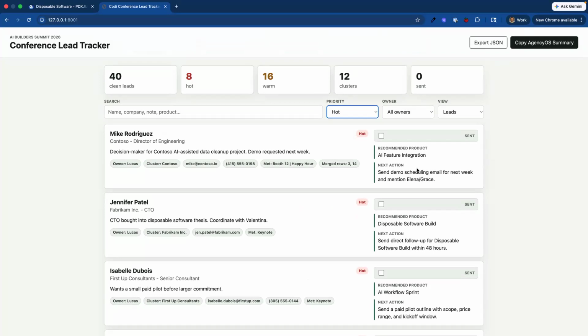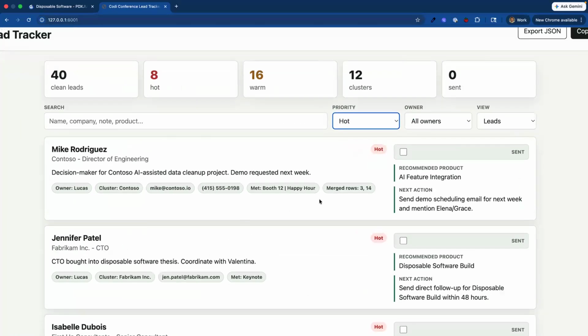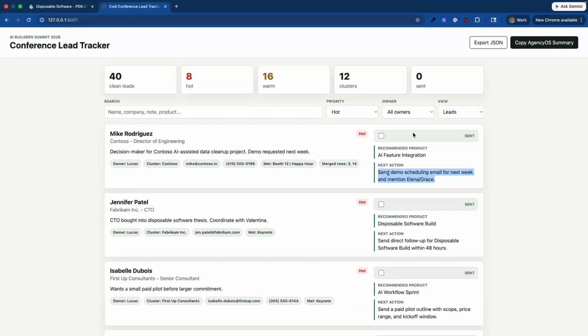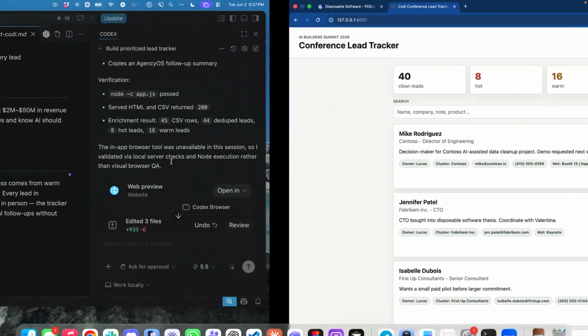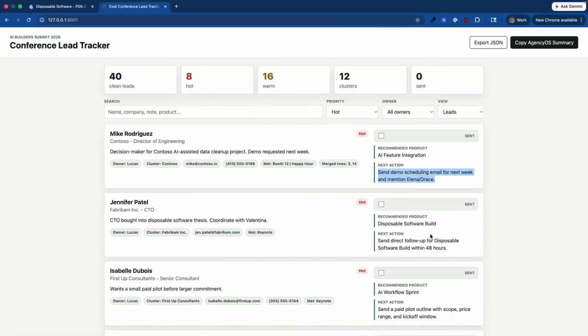But you can see it looked at all the information we had and pulled it in. It said, okay, from the product list, let's do AI feature integration, and our next action is to send a demo scheduling email. All of this data, if we look, will match what we have in the repository here. But following this notion of building quickly, I can look at this and say, okay, this is my starting point. This is kind of helpful.